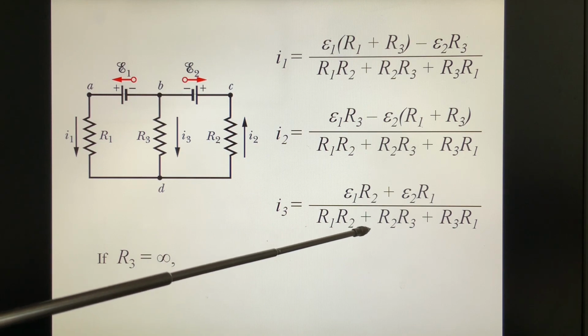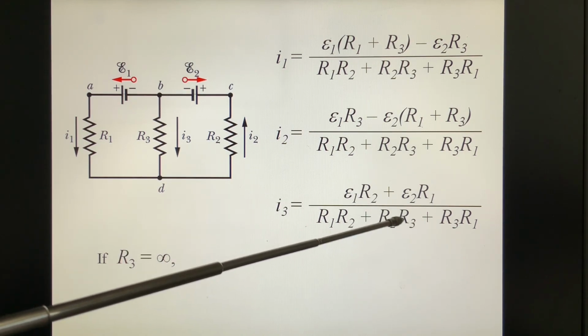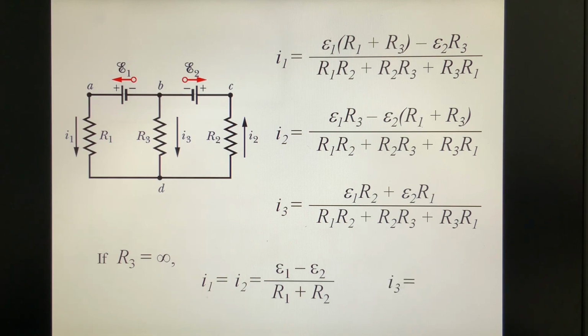And look at this one. This one has R3 in the denominator, so this is 0. We get I3 equal to 0, and I1 equal to I2. This is the exact situation, right? If we cut this one, of course I3 equals 0 and I1 equals I2.